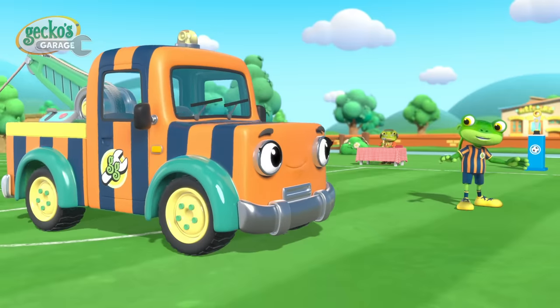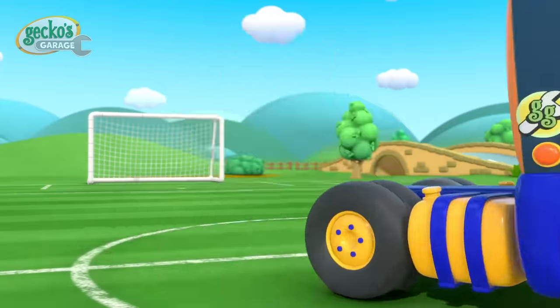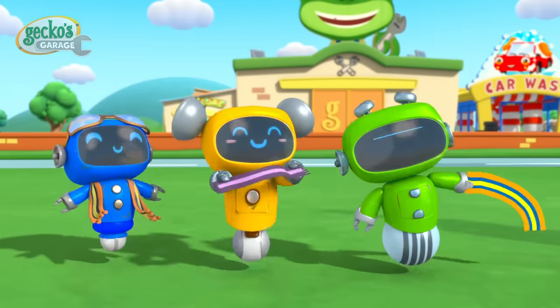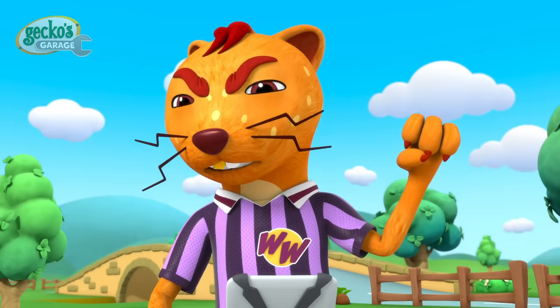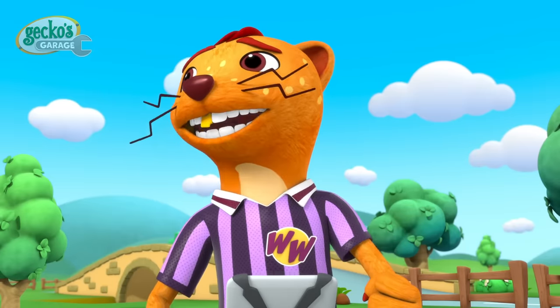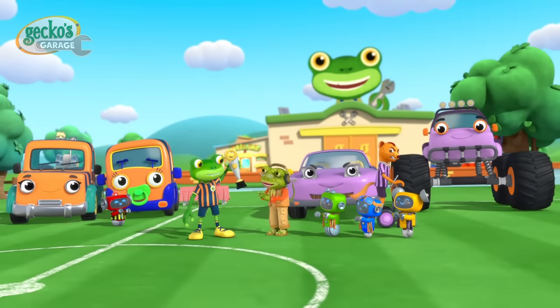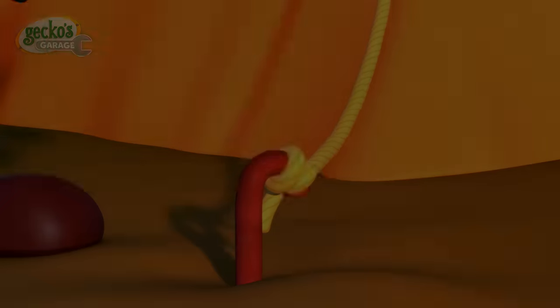Seconds left! We could win it with this free kick! Go, go, team! Go! Gecko's Garage! No, no, no! Not fair! Cheating usually works for me. Well done, teams. Fair play won today. Bye, everyone.